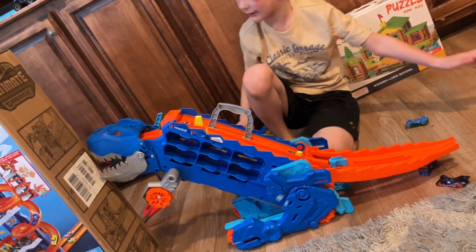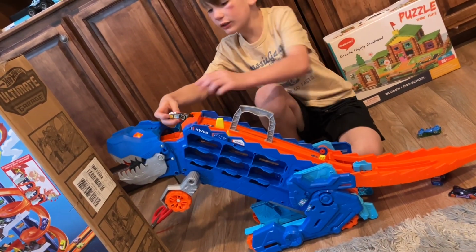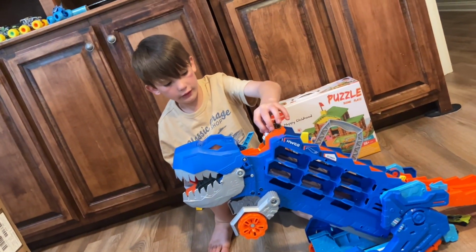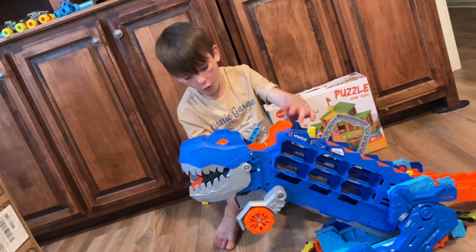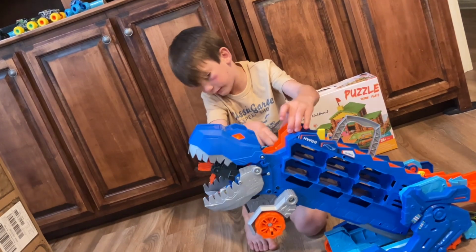And he has more features. He can make sounds. And you can put our car right here. And then he spits the car out. You can do it even faster.